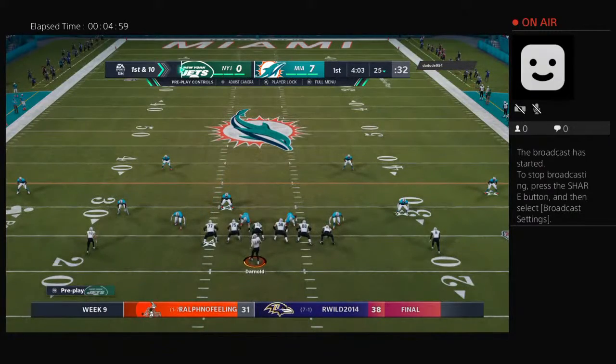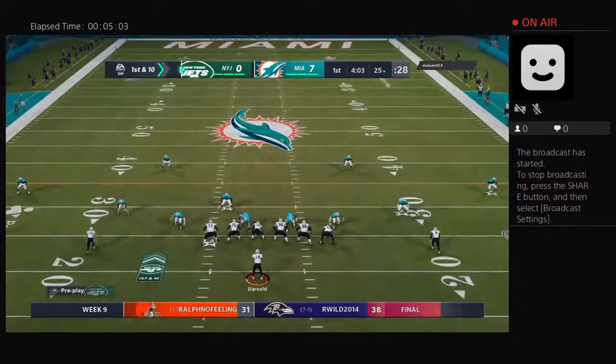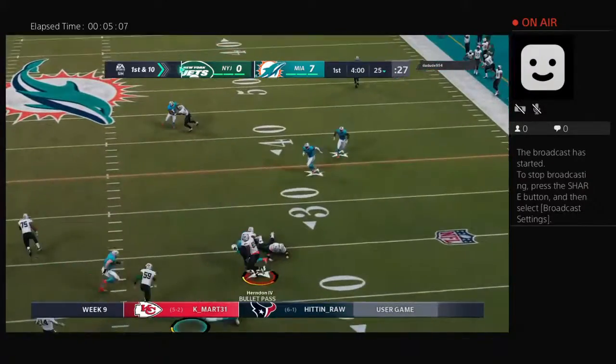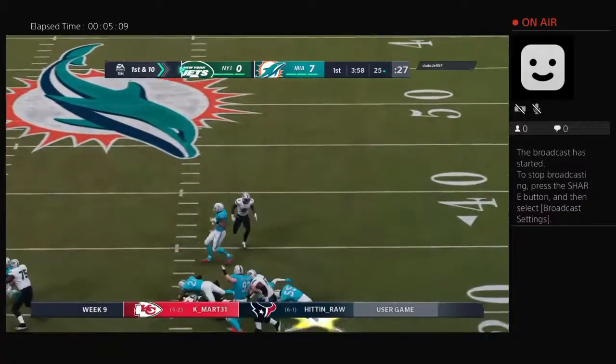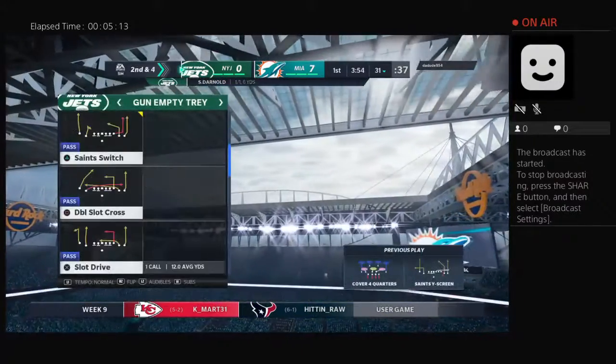Darnold going to lead the Jets up now, 1st and 10 at their own 25-yard line. And he'll drop here to throw. He's got Herndon, his tight end. He'll be dropped after a gain of about 6 across the 30 to the 31.